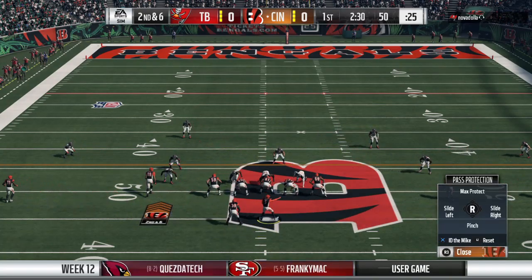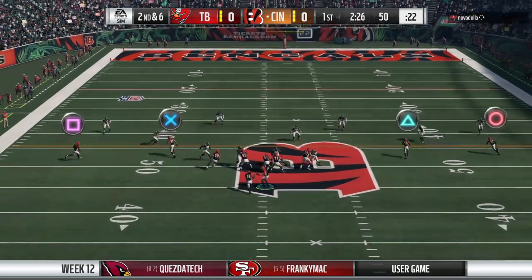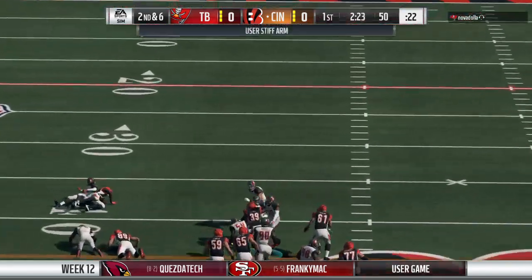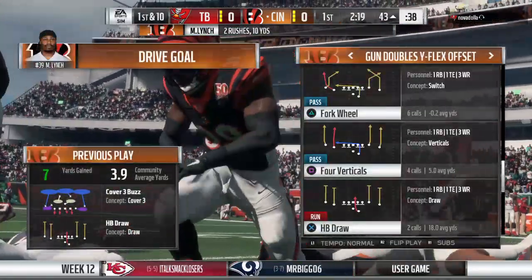Leopard! Leopard! All right, now look at 56. Here we go now. Green, 39. On second down, Lynch. Call it a gain of 7, and it gets him a new set of downs.